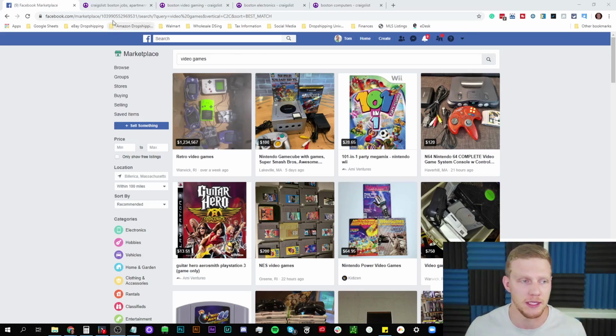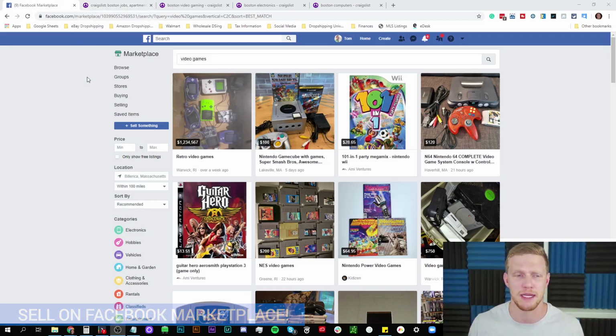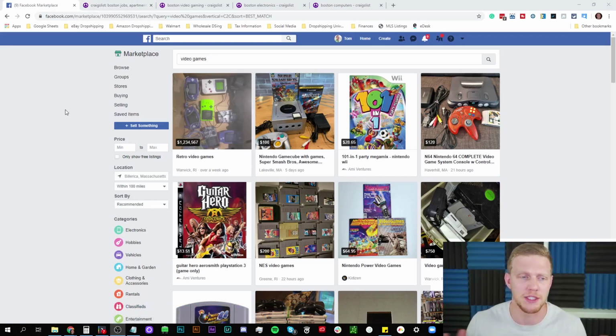So where are you going to be able to do this? You're going to be able to sell on Facebook Marketplace. Most accounts nowadays do have Marketplace on Facebook. If it's a newer account, I know sometimes they don't have Marketplace, but the majority of them do, and it's pretty easy to get started. All you do is click sell something right here, and you just put in your listing.